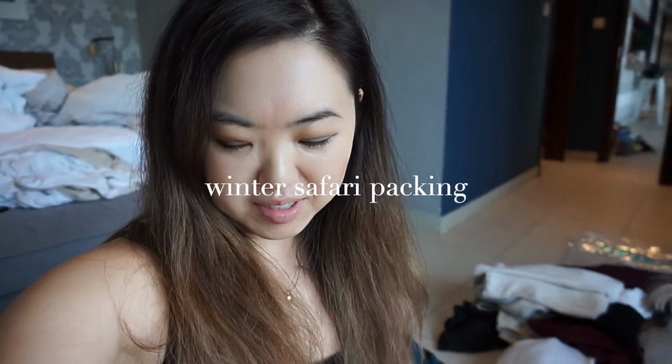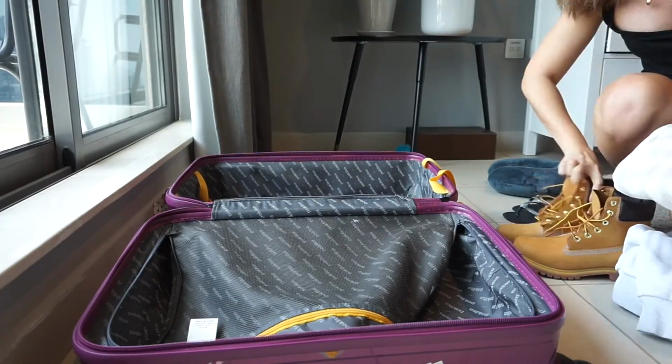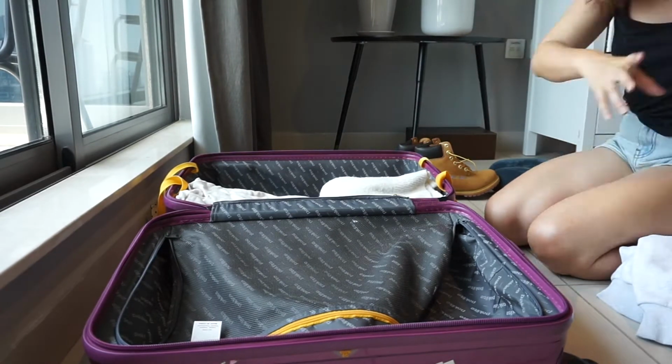Hi, today I'm doing some packing for our Africa trip. We're going to South Africa on a safari, at Kruger National Park. I've got my helper here helping me pack, and I've laid down all the clothes that I need on the floor here. I'll show you what I'm packing because we're going on safari at the beginning of their winter, so it's going to be pretty cold. It's not going to be hot Africa, it's going to be potentially cold Africa.